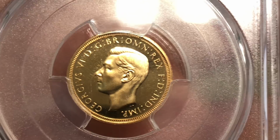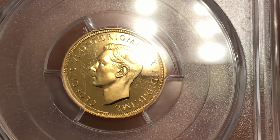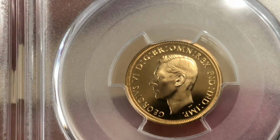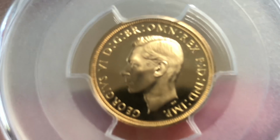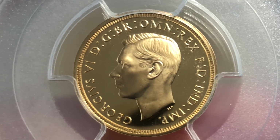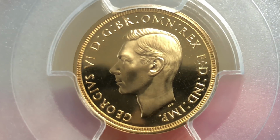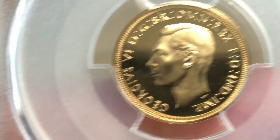But I'm going to have a look at the population reports from PCGS and for NGC, and the different varieties that are graded of this beautiful coin, and then we'll see exactly how rare or otherwise these are. Up to now, I haven't seen anything that I've personally been able to look at, which is proof 67. So these are the first ones I've seen at that grade.